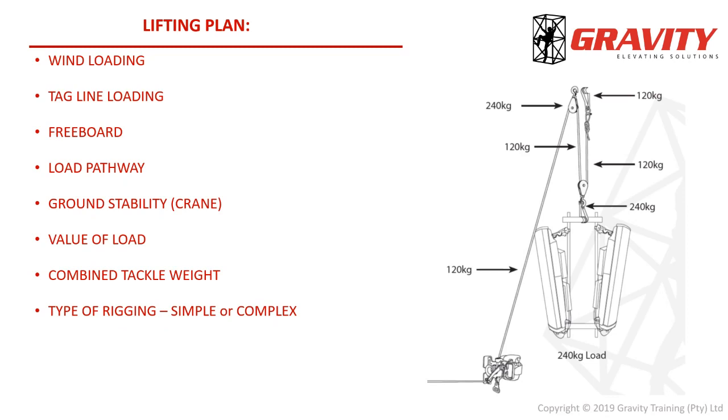The type and the combined weight of the tackle that you are using, or the equipment. In other words, all your slings and your wire ropes, or your chains, or your bridle slings, or the spreader beams themselves. You need to make sure that weight is also part of your final working load limit calculation. And then lastly, we've got the type of rigging. Is it simple, or is it complex?